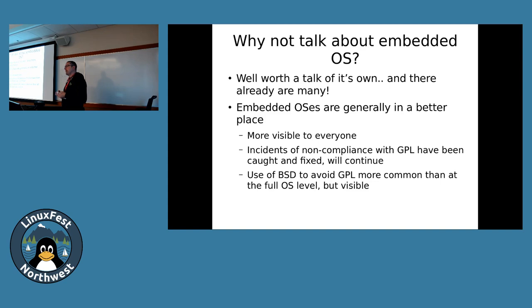And part of the reason is that in a lot of cases, if you've got an embedded CPU that's powerful enough to run Linux, then that is often what is done, because it's free and it's open source, all the good reasons you would want to run open source. So it's more visible to everybody all up and down the chain.